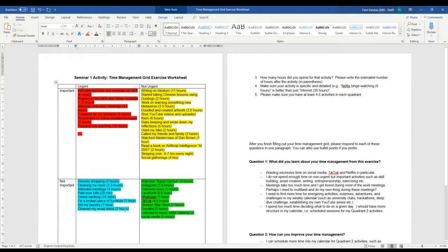So what else? Make a list of the activities that you have done over the past week. Please write them down. Please type up your own activities in this quadrant.